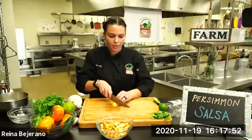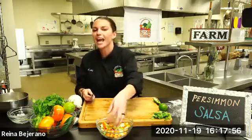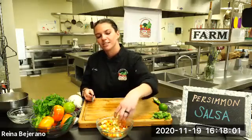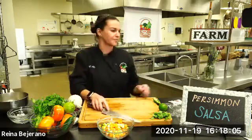So the awesome thing about persimmons is they are super high in vitamin C. So now I'm going to ask you what vitamin C does, if anybody knows. Why do we need vitamin C?